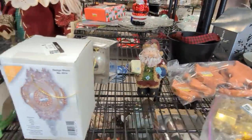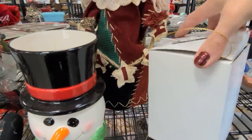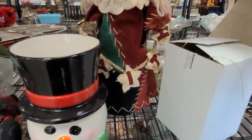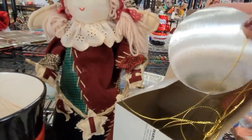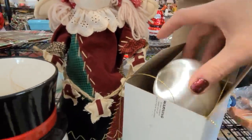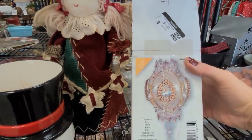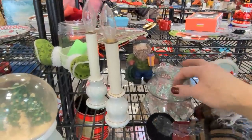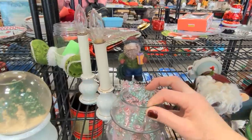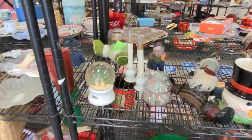Oh, this ornament is lovely. Let's have a look at this. It seems to be a kit, and unfortunately the assembly pieces are not in there. It's very, very pretty when complete. Here is a half of a glass Christmas tree canister. That's really a shame, because as you know, I absolutely love those.